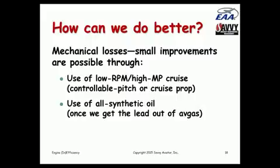certificated ones. But once we start running unleaded fuel, which we will sometime in the next 10 years or so, then going back to all synthetic oils is worth another look, because the only problem with synthetic oil is that it doesn't get along with lead in the fuel. But other than that, it's really great stuff. So when we get rid of leaded avgas, then we can start using all synthetic oil again, and that'll help reduce frictional losses because synthetic oil is a lot slipperier than dead dinosaurs.